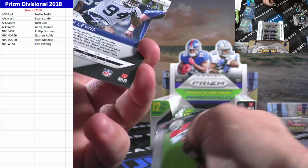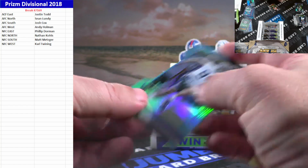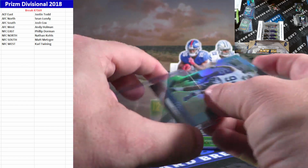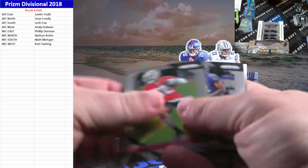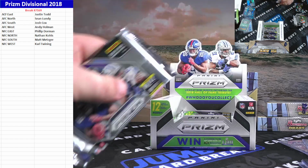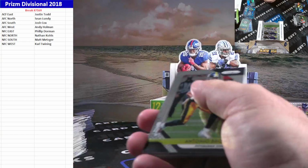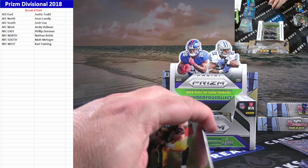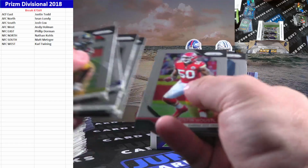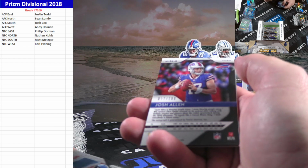Tyquan Lewis to 199, Indianapolis Colts, the AFC South. Jaleel Scott and the Kid Reporter. Missed the whole damn trash can. Holy shit.